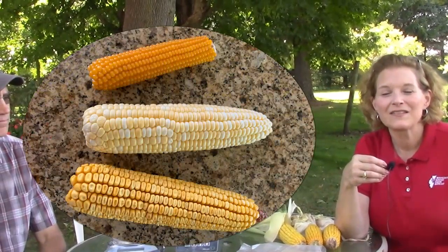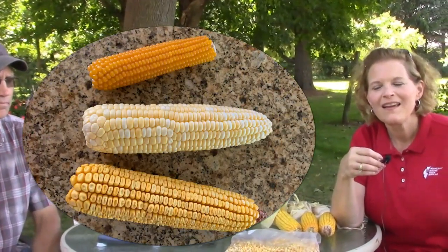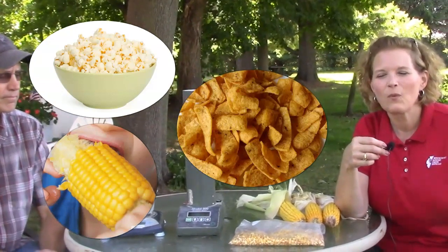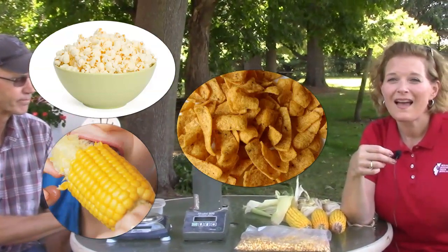We've learned a lot today about the 3 different kinds of corn that we grow here in Illinois. So the next time you're enjoying a bowl of popcorn, a delicious ear of sweet corn, or some corn chips, think about all the different types of farmers that support this wonderful crop that we grow here in our state. And remember that it all started with one little seed.